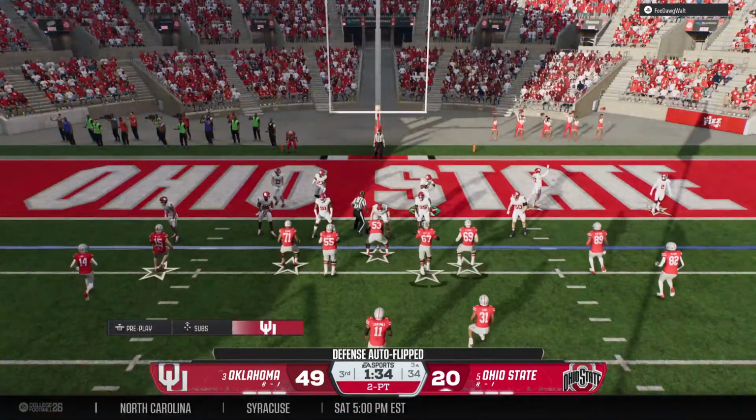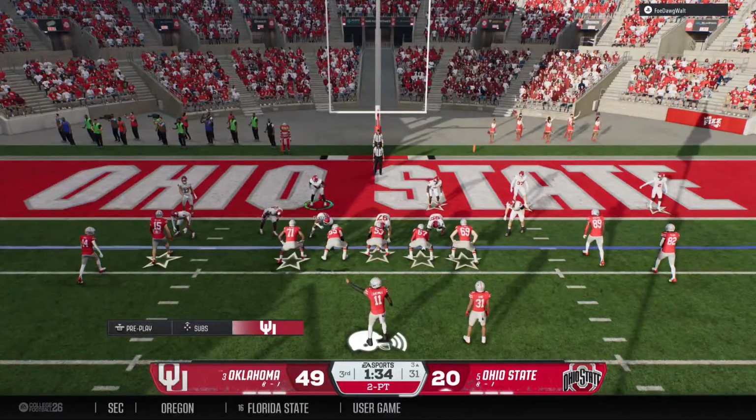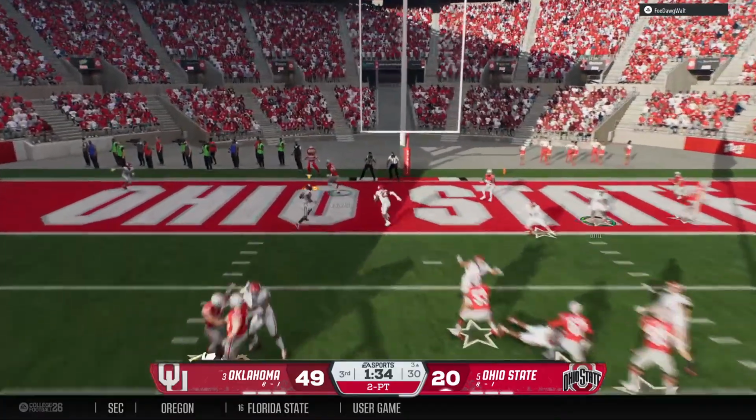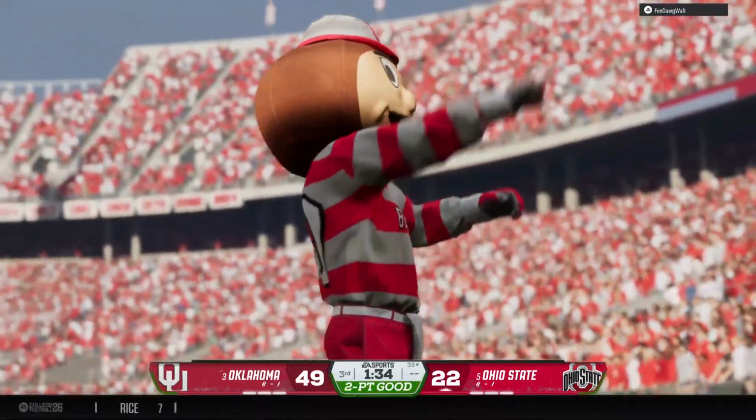The offense still out there. They're going for 2 here. Offense looking to throw the ball. And it's caught in the end zone for a 2-point conversion to cut into this lead.